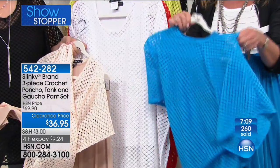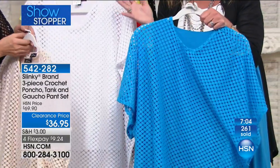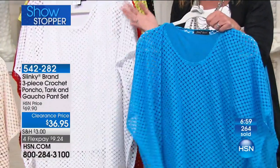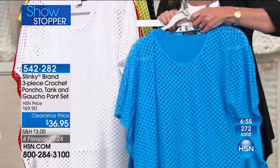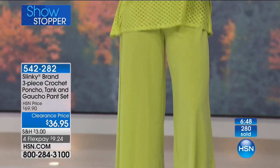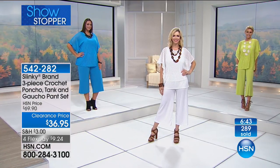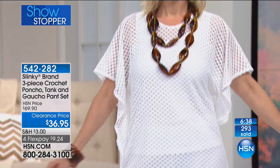You could get four sets for the price of these three pieces sold separately. So this is the opportunity. You may say, well, I'm done, I'm wearing fall now. Save it. This is such a steal of a deal. Save it for spring. You're getting each piece for $12. $49.90 poncho, $12. $29.90 tank, $12. $46 pant, $12. So this is the opportunity.